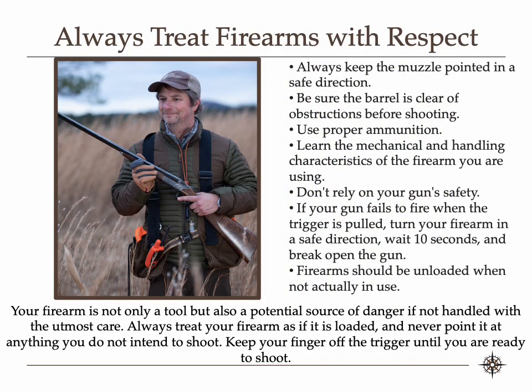Your firearm is not only a tool, but also a potential source of danger if not handled with the utmost care. While handling a firearm, always keep the muzzle pointed in a safe direction and never point it at anything you do not intend to shoot. Prior to the hunt, ensure your barrel is clear of any obstructions, you have the correct ammunition for the firearm that you will be utilizing, and familiarize yourself with the mechanical and handling characteristics of your firearm.